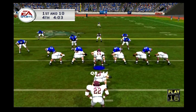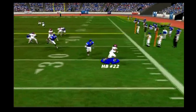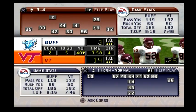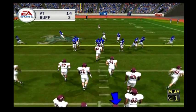The Hokies go with the I formation. Makes a move. That'll be a gain of five. The ball carrier, five-yard gain on the play. It's second down and five to go. Ball on their own 40.